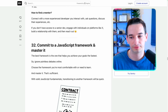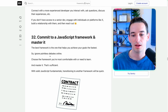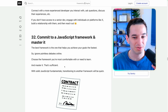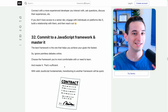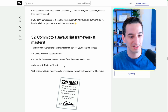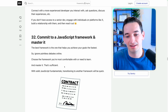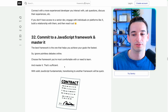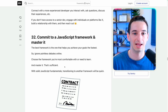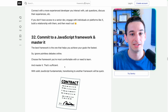Commit to a JavaScript framework and master it. The best framework is the one that helps you achieve your goals the fastest. With solid JavaScript fundamentals, transitioning to another framework will be quick. Yeah, so I mostly agree with this. I think it's easy to get stuck in learning all of the new shiny things, but oftentimes it just doesn't matter. You probably just need to use React for most things. And if you have that good fundamental understanding and one day you need to use Svelte or Vue or whatever the hot framework of the day is, you should be able to learn it very quickly, at least to get up to speed and be somewhat productive.